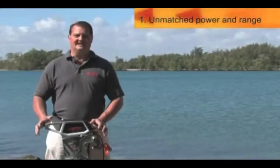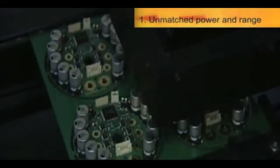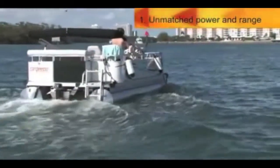So how does Torqeedo accomplish this? We use the latest technologies available today. With regards to motor technology, we use a brushless, electronically controlled outrunner with rare earth magnets. This means the motor is much more efficient and has dramatically higher torque than a conventional motor.